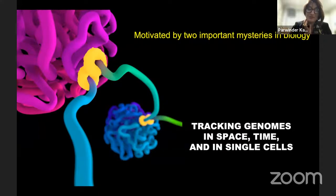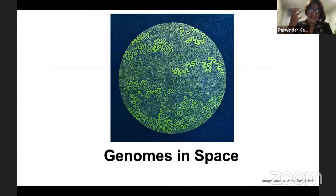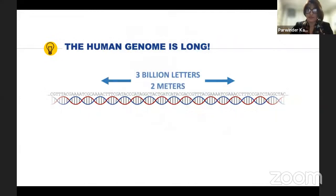The first one is, I'm sure you guys will agree with me, how a massive code, if you have to put DNA as a code... This is an artistic drawing by Mary Ellen Sherry of a nucleus. And these snake-like things you're seeing are actually the DNA of an organism sitting inside the nucleus. So that's why we call it genomes in space. The genomes in space has a big context to solve one of the biggest biological mysteries, how and where we originated from and how we are functioning, if you look at it from this context.